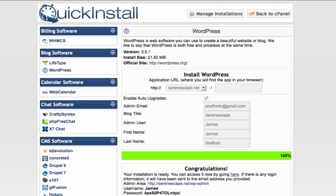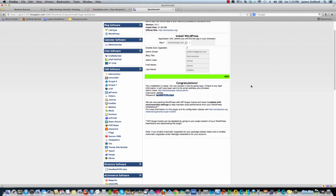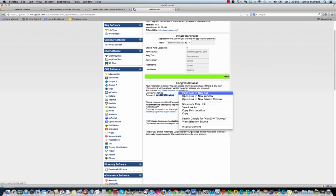All right. And it's given us our admin details here, our credentials. So this is how we're going to log in to the WordPress dashboard. You're going to copy your password and your username is what you selected. Okay, so what we're going to do is click this link, serenascape.com/wp-admin, and this is how we're going to log into our WordPress dashboard or our site, okay? So we're going to open this link in a new tab, and what do you know?